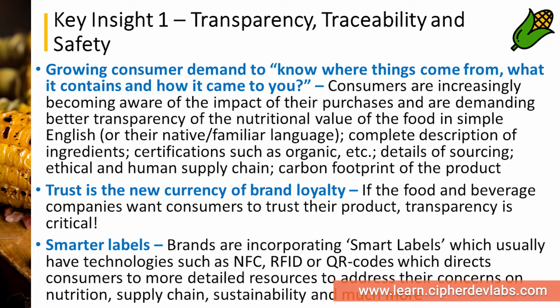Then we have things like trust is the new currency of brand loyalty. So to build trust, if the food and beverage industries want to win the trust of their consumers through their products and services, they need to be transparent. So no longer is it about increasing our profit margin and hitting those revenue targets, but also ensuring that you deliver value to the customers in a truly transparent manner.